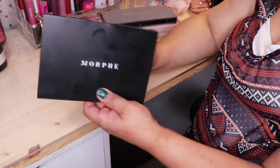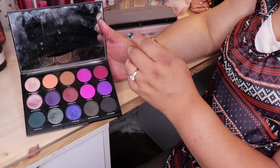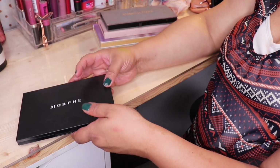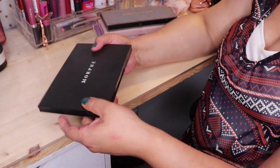This thing is like $12, I think, and the other one is like 30 something or 23 or something like that. I'm not sure exactly how much they are, but this was like 12 bucks, I think, or 15. And it has a mirror in it. It's freaking awesome. I love that mirror. It's so big. But yeah, this is what this palette looks like. It's really pretty. I do like to use that one.